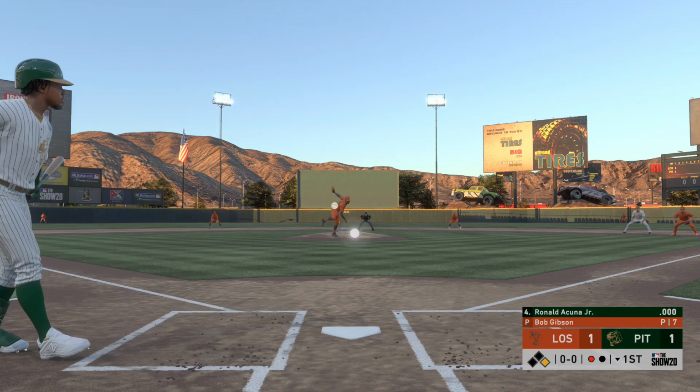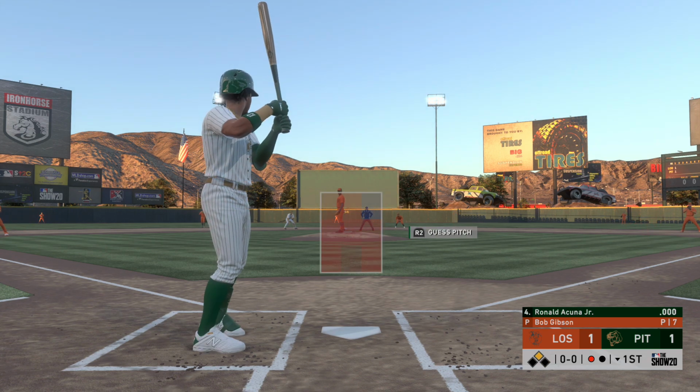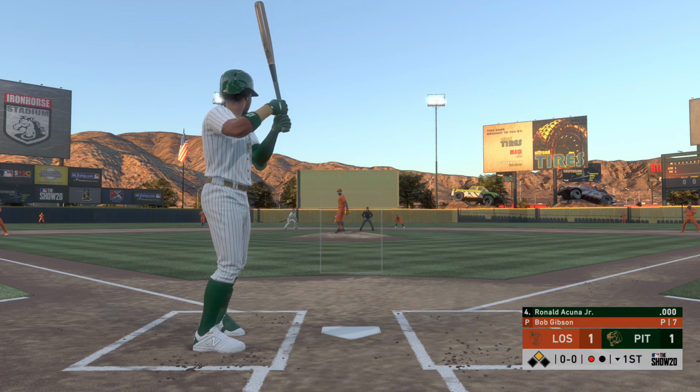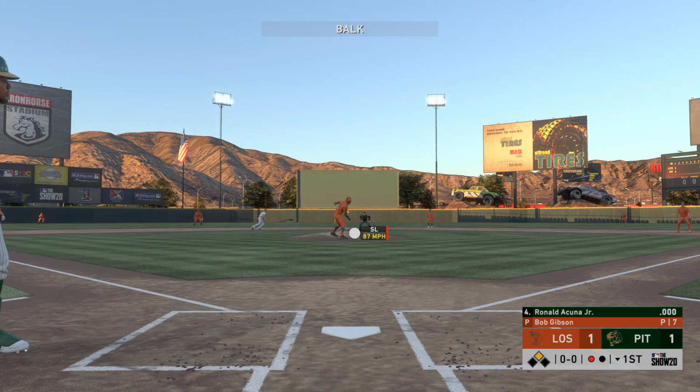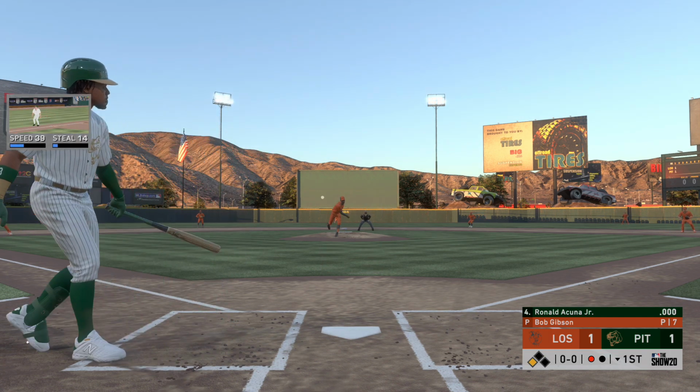And here's Ronald Acuna Jr. now. And now a balk has been called here as he came to the plate too quickly. And you can forget about that double play now as the runner moves into scoring position with 1 away. First pitch of the at-bat. And I believe perhaps a balk has been called here. Yes, it has. And that's going to move the runner up to third now with still just 1 away.